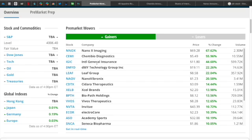PLTR, Palantir. It's not on the pre-market gainers list, but I've been following the stock for a while, and I know they have news. News came out over the weekend, so I'm going to cover that one as my fourth stock.